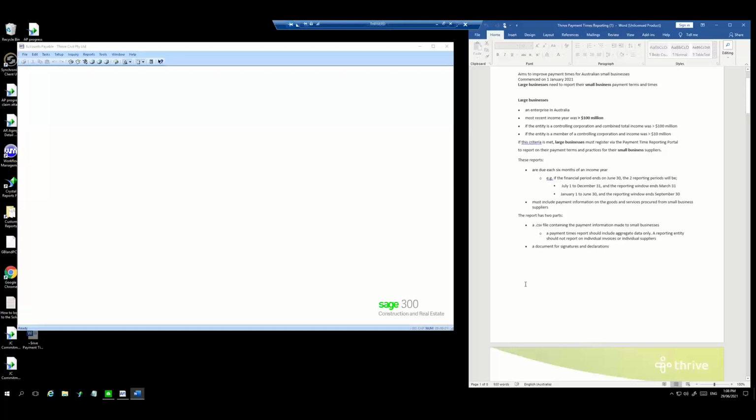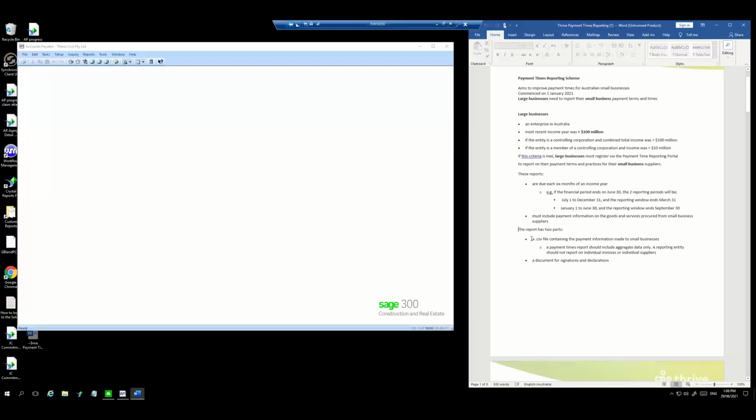If you are a large business and you earn more than $100 million, you now have to register. First of all, you have to register into the Payment Times Reporting Scheme portal. Once you do that, you become a registered entity and you are then required to submit a report every 6 months. The report has 2 parts. There is a CSV file containing all the data that is required that you upload into the portal, and there is just an authorization document that you need to sign off and upload into the portal as well.